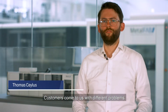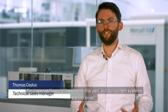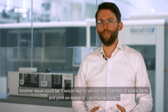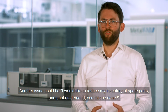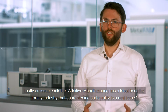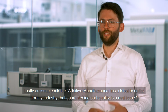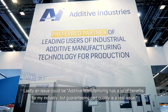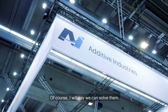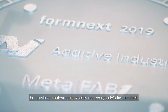Customers come to us with different problems. For instance, I would like to print this part, but our current systems are too small. Another issue could be, I would like to reduce my inventory of spare parts and print on demand. Can this be done? Lastly, an issue could be, additive manufacturing has a lot of benefits for my industry, but guaranteeing part quality is a real issue. How do we solve these problems? Of course, I will say we can solve them. But trusting a salesman's word is not everybody's first instinct.